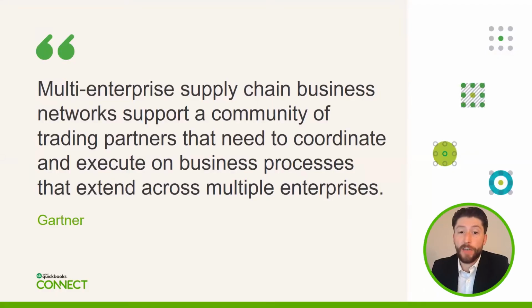Based on that, third parties have validated that a new approach is necessary to manage supply and fulfill demand in today's world. A software analyst firm called Gartner calls this new approach the multi-enterprise supply chain business network. They were quoted saying multi-enterprise supply chain business networks support a community of trading partners that need to coordinate and execute on business processes that extend across multiple enterprises.